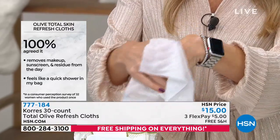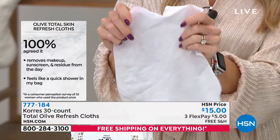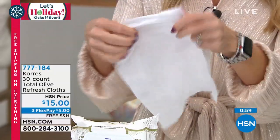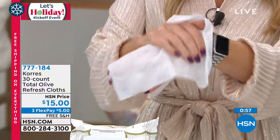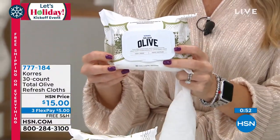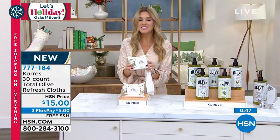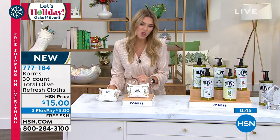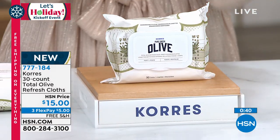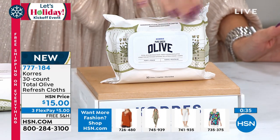Look how soft these are. I'm so impressed with the quality of the cloth. It really feels truly luxurious, but substantial. It's not like I'm gonna put my finger right through it. It's drenched in that beautiful moisture of the olive oil, and you're getting a 30 count today. So if you wanna keep this in your handbag, in your car, maybe in your diaper bag, make this as a little stocking stuffer gift or a little white elephant gift. It's $5 to get it home. Make sure you get a couple sets for yourself as well. Because I know, again, as we go back, I keep saying this, the winter months equal dry skin. So you still have to cleanse, you still need to refresh.